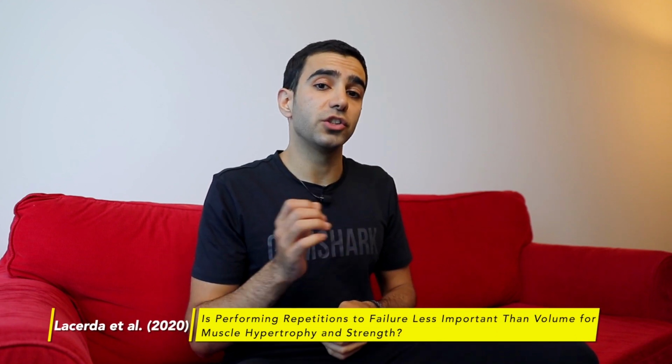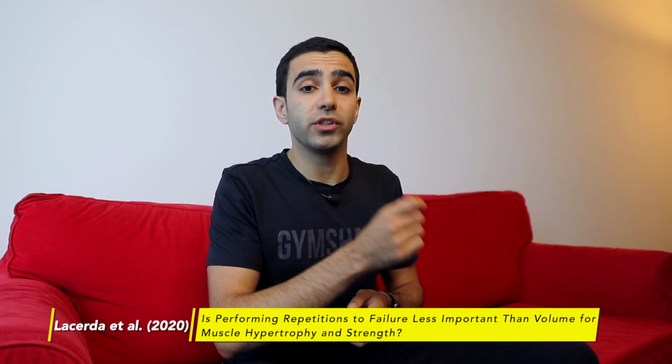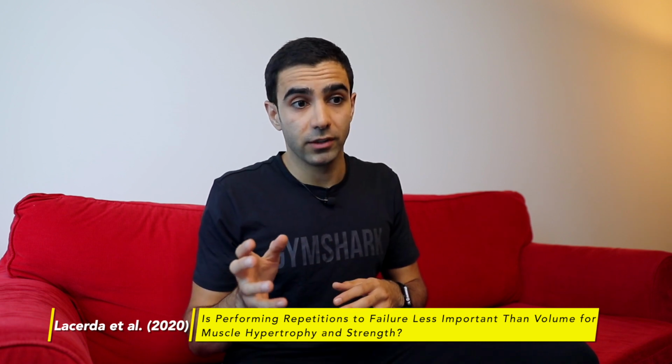If you want to produce a small force, you recruit the smaller ones. As the amount of force required goes up, that's when the larger motor units come into play. Now, the idea for muscle failure is that it puts a greater demand on the muscle, therefore it results in activation of the larger motor units, and these are the ones you need for strength gains and hypertrophy. However, using electromyography to measure muscle activity, Lacerda and colleagues found that there is no significant difference between reaching failure and not reaching failure, which basically means the demands between the two are similar.